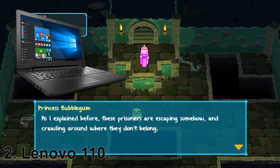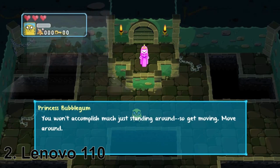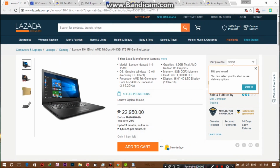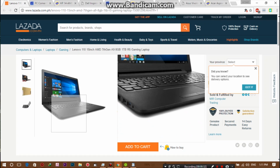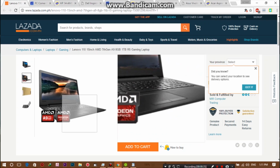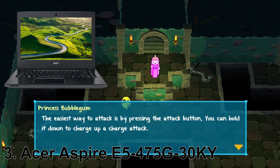Next one here is the Lenovo 110. This is a 15-inch laptop that has the 7th generation A9 processor from AMD. This one has 8 gigs of RAM and a 1TB hard drive with an R5 GPU, making your way to the price of $22,950, where the original price point is around $29,950. This is really great for a budget gaming laptop with some decent settings all around.